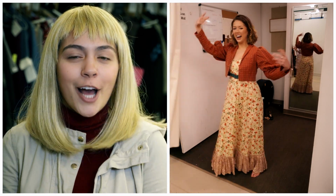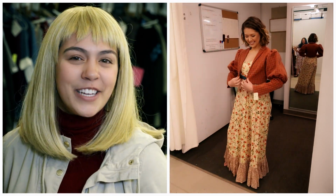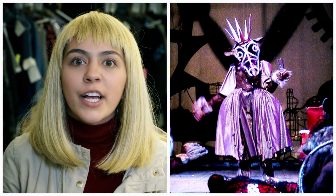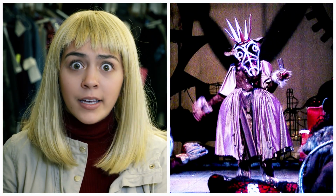You might be trying on a gorgeous 19th century gown, or it might be beggar's rags. Or maybe you're playing a rat. Literally, a rodent. It's not always glamorous in the costume world. But no matter what it is, just remember, if the costume doesn't fit, it's not your fault. It's the costume's fault. And that's what our team of pros is here to fix.